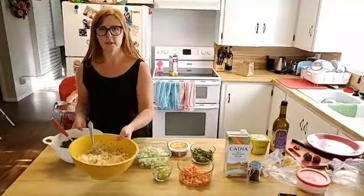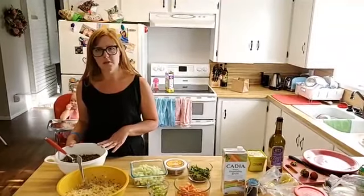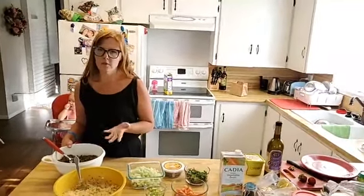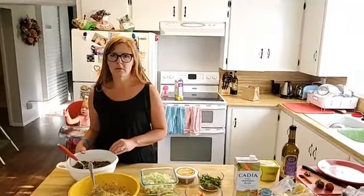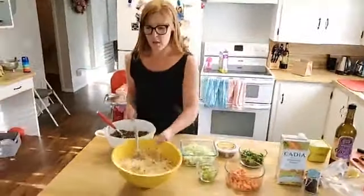So what spices did you put in the lentils again? Paprika, coriander, garlic salt, and dulse. Or you can use salt. And did you put any parsley in that? I did not. That's in the couscous.